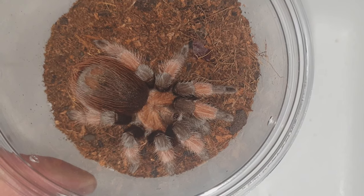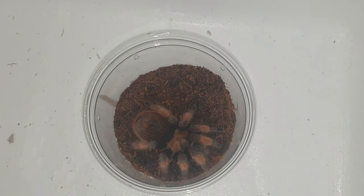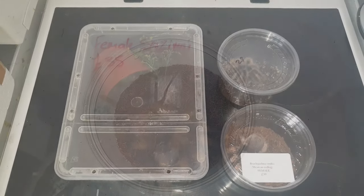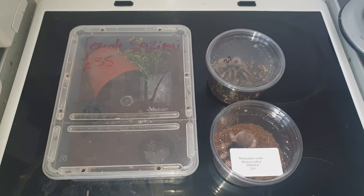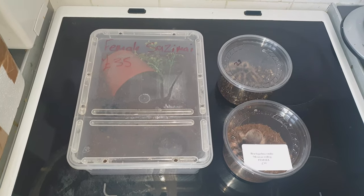Oh yeah, bargain. Seen these go for 70, 80, 90 pound for a confirmed female. So yeah, I'm pretty chuffed with that. So yeah guys, that was the three pickups that I got. So pretty pleased with what I did get.